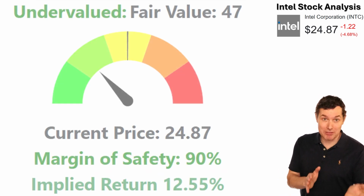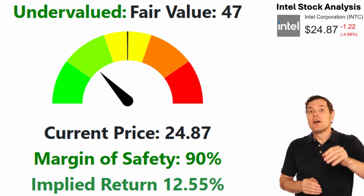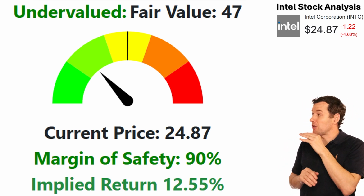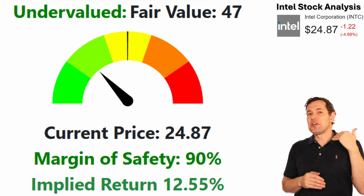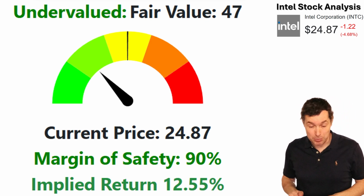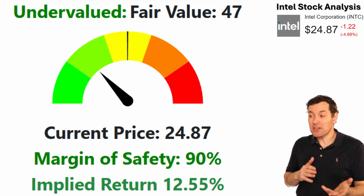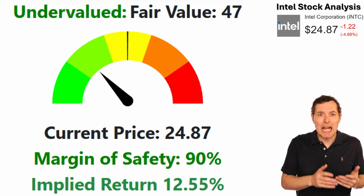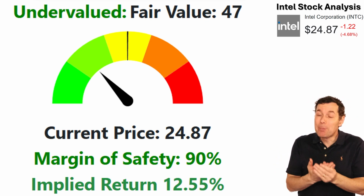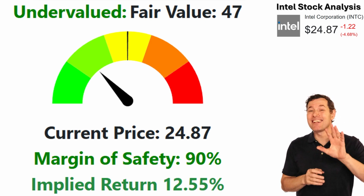And when we jump in and look at the results, well, we can see that Intel stock does in fact look undervalued. Now, if we're curious, down here we have this 12.55%. That's the implied return. So basically, if your required rate of return is less than 12.55%, this stock is undervalued. If it's higher than 12.55%, this stock is overvalued. That's just another way of looking at discounted cash flow numbers. But broadly speaking, we can see that Intel stock, based on analyst estimates for free cash flow, does look undervalued. But I'll tell you what my concern is.